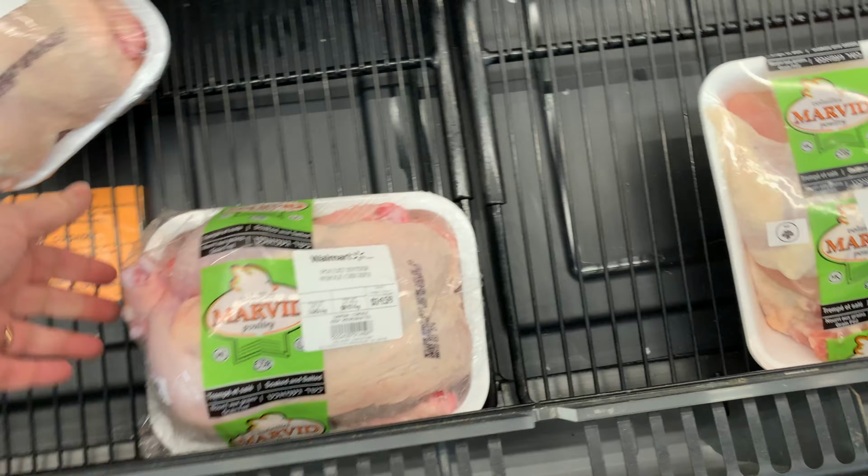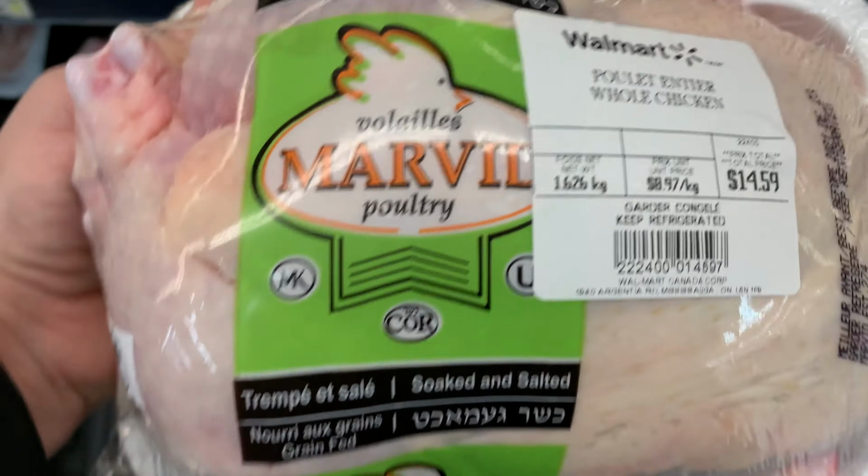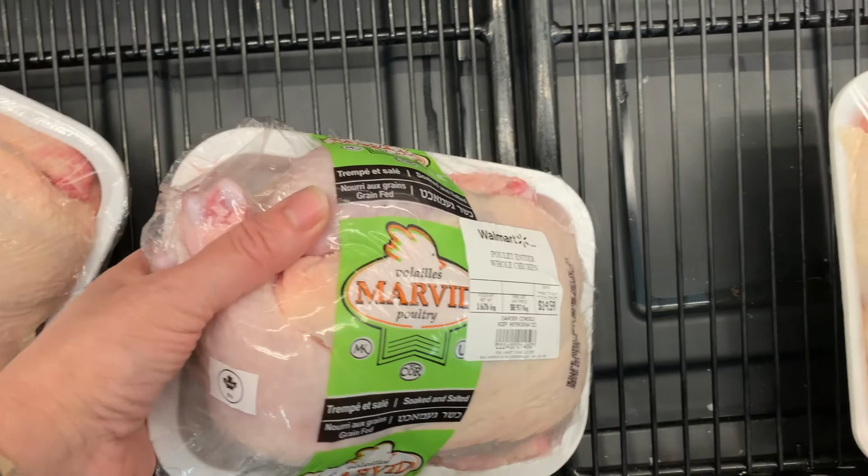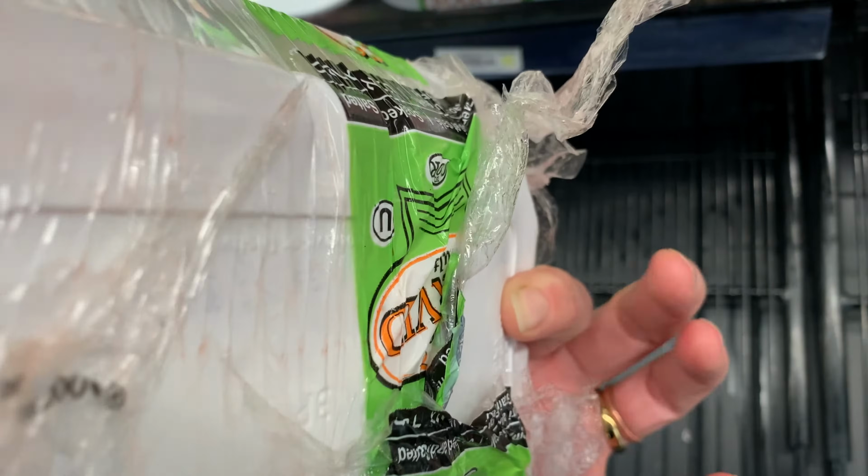So yay! They do have whole chicken, so I'm super excited. But when I pick them up, even though they are a super good price, $14.59, I would love to know, how much is a chicken in your part of the woods? Let me know in the comments below.